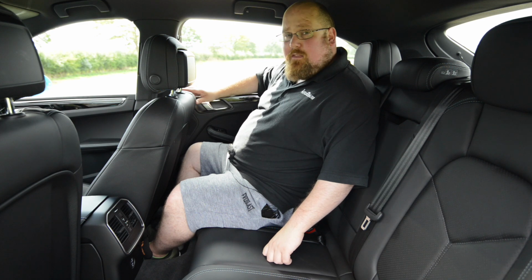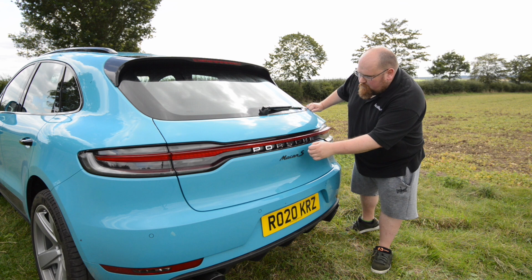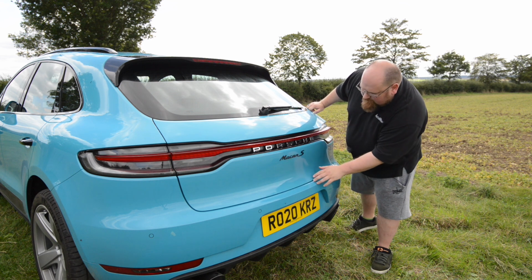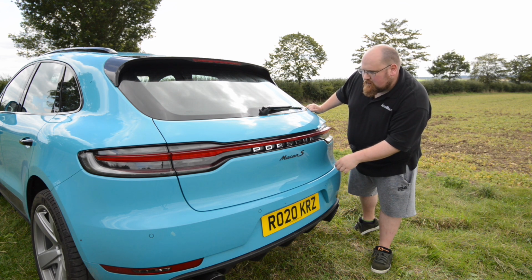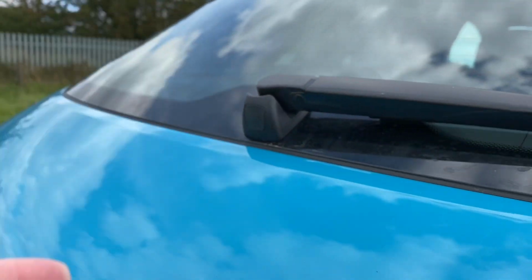Let's have a little look at the boot. Opening the boot of the Porsche Macan presents you with 500 litres of space. Okay, I'm just messing with you. The actual boot release button is here underneath the rear wiper.